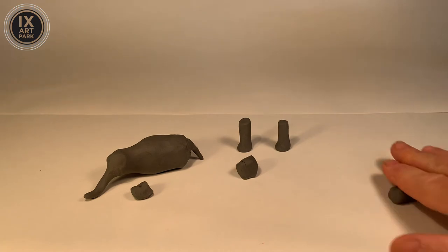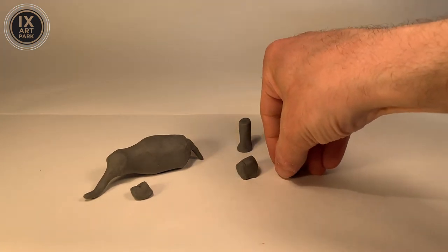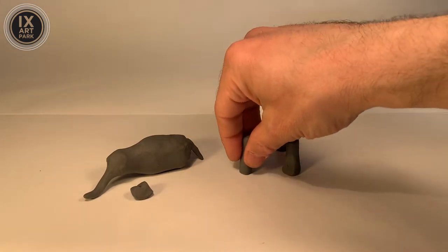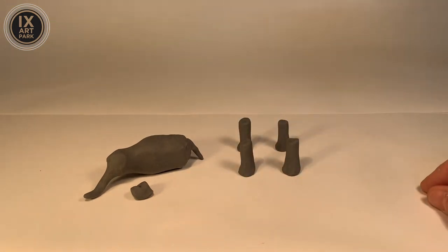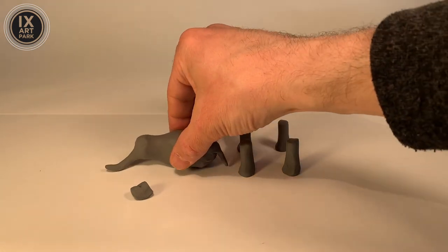The elephant foot is rather like a cylinder in shape, flat on the bottom, which makes it helpful for the structure of our elephant when it comes to standing. This is where we're headed. We're going to put her together, but we're not there quite yet.